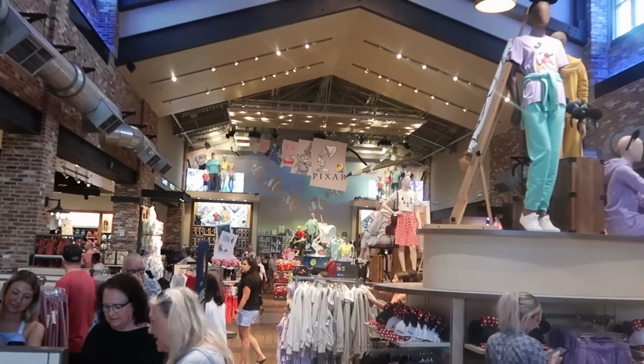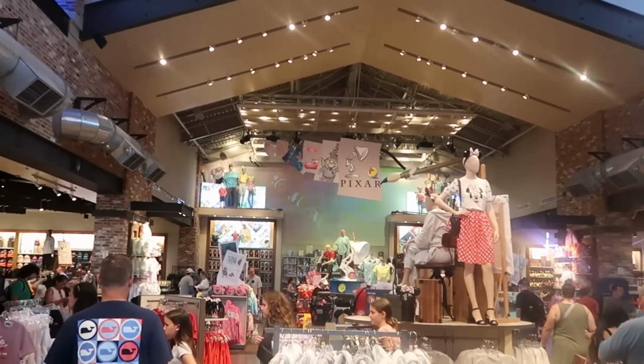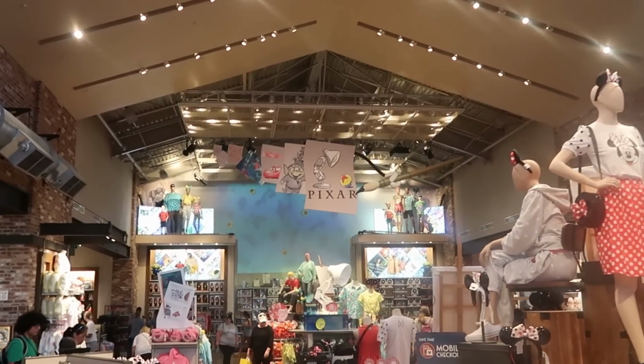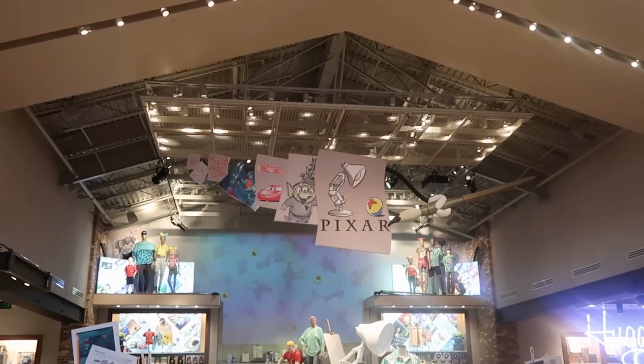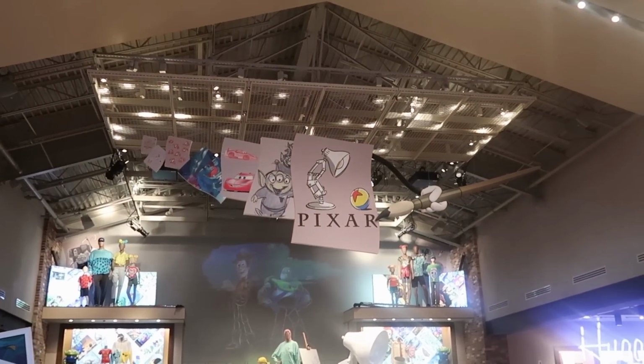Like I was saying, though, my last visit here, they literally still had all of the 50th anniversary merchandise over here on the back wall. And now they recently replaced it with all of the Pixar merchandise. I like the new addition, though. Like, it says Pixar. You got the aliens from Toy Story. A fun design there with Lightning McQueen and Sully. Like, that is a lot of fun.